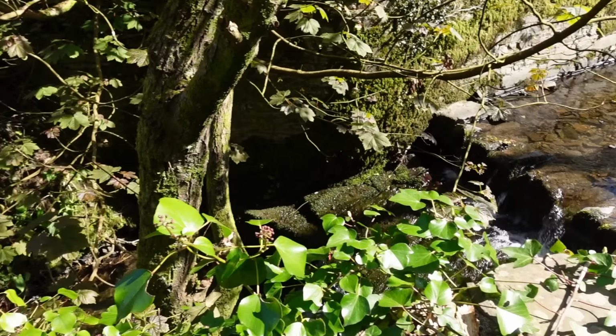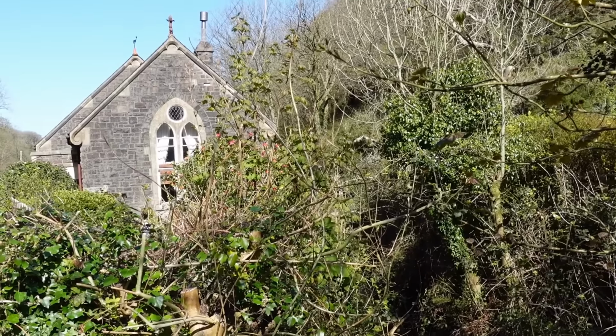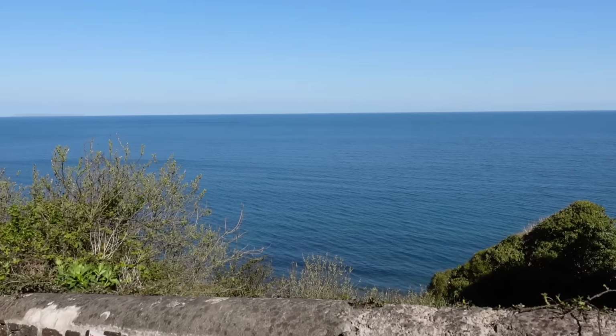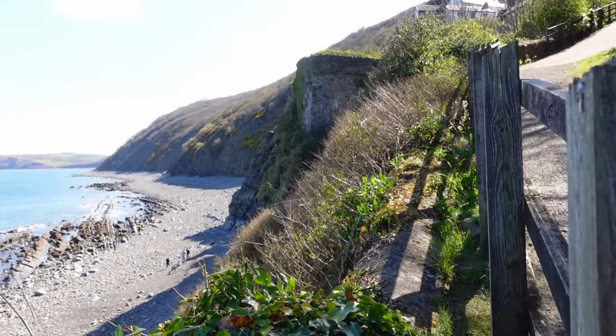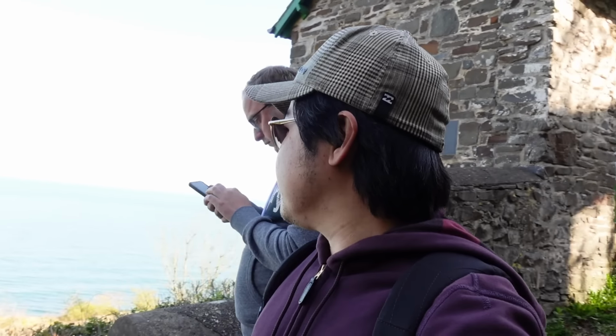Oh, you can hear a waterfall, a river, you can hear the stream. Alright, let's keep going. And we're now out of the woods and near the sea. Looks really nice, the view looks really nice. We'll be going down to the beach, have a look closer. It's a bit chilly, but not very windy. Let's go.